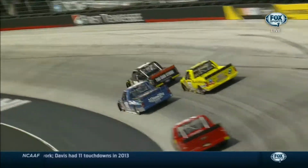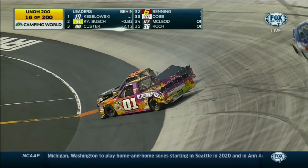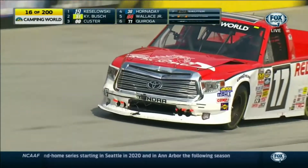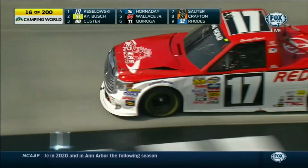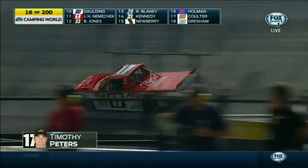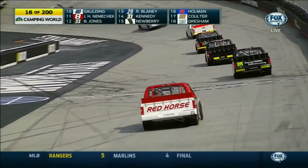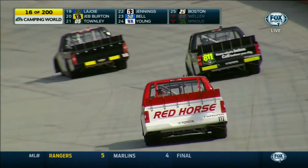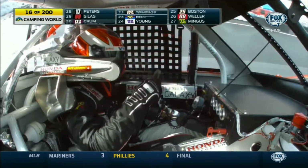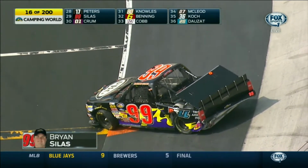Back down outside wall here. Trouble in turn 2. Outside wall and dragged on the apron. Oh, two trucks involved. The 01 of Jake Crum, Timothy Peters. Pit road's open. That's the danger, and the penalty from pit road's open is going to the back of the pack. Right rear, no fuel. We'll get the damage done. First caution coming out on lap 15. I believe the 99 of Brian Silas, that is Brian, was involved in this incident as well.